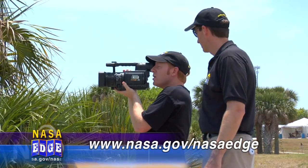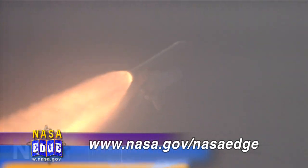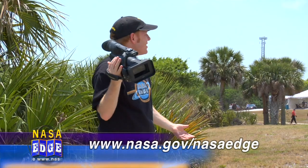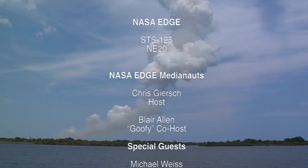Where did the shuttle go? Let's go see, right up there. What? But it's still on the pad. How did... You sure you're not using some filters? That doesn't make sense.